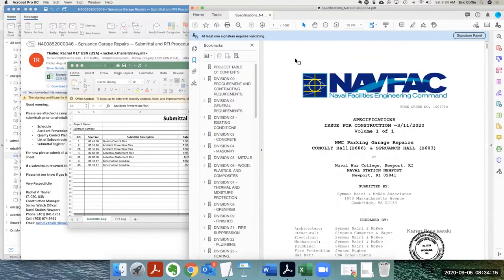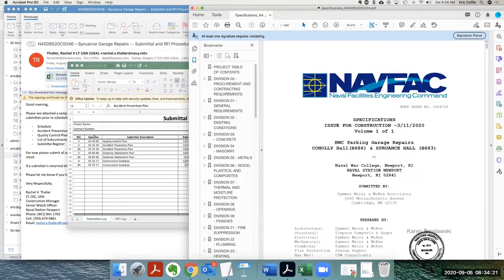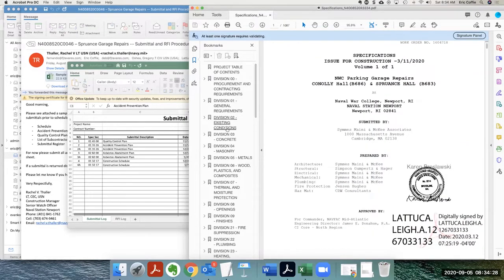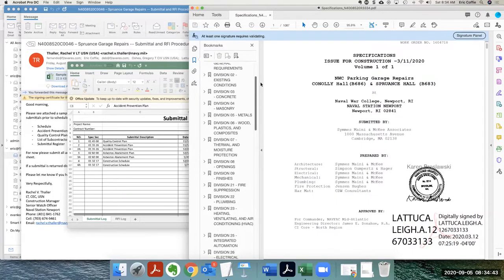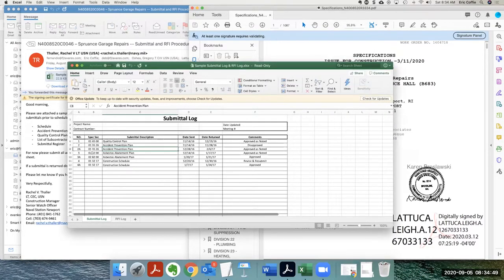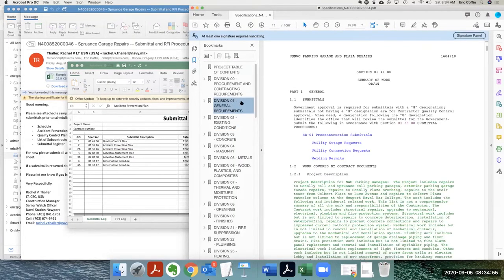So when we look at the actual specifications, that's what spec stands for, specifications section. When you look here at the specifications, they are broken down by division. So you see on this left-hand side, divisions 1, 2, 3, 4, 5, 6, 7, 8. And it goes all the way up to division 32. And then they have appendixes. So when they say spec section, you see there, it says 01, that's division 1. 02 is division 2. 01, division 1. Make sense? Okay.